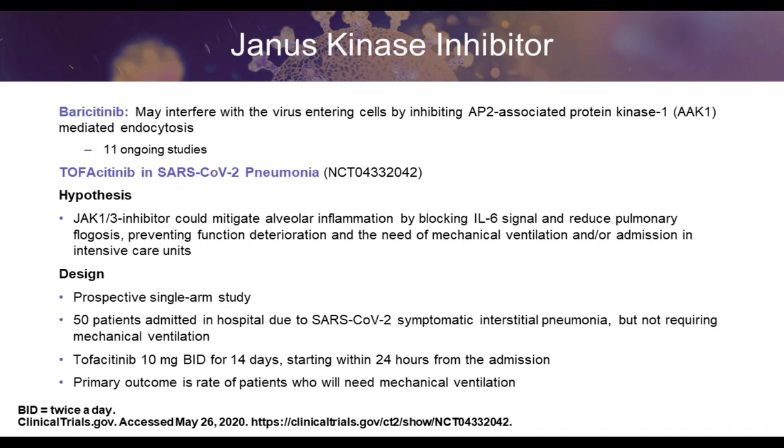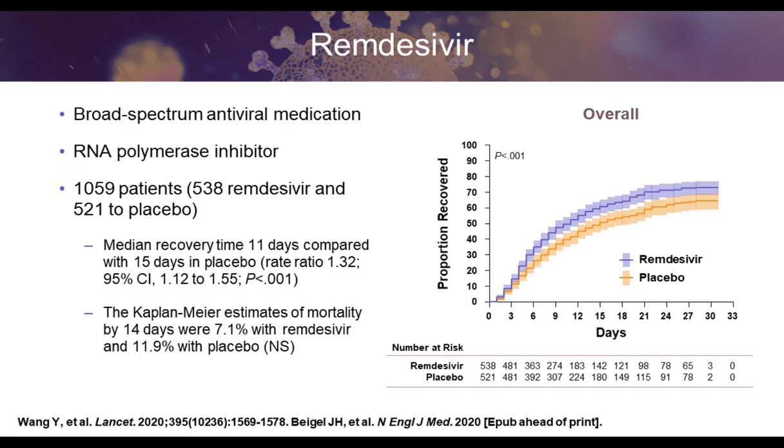So I do think there is a lot of data that will be emerging with some of the therapies that we're already using. And I will just end with remdesivir, which I do think is something we're hearing a lot about. I'm certainly getting asked a lot about. The first randomized controlled trial looking at this agent was just published in the New England Journal of Medicine, so I wanted to share the data. This is not an anti-inflammatory agent, but an antiviral medication. It is an RNA polymerase inhibitor, and the RCT that was just published had over 1,000 patients in it that were randomized to either receive this agent or placebo, and they were able to show a median recovery time of 11 days with receiving remdesivir as opposed to 15 days in placebo.